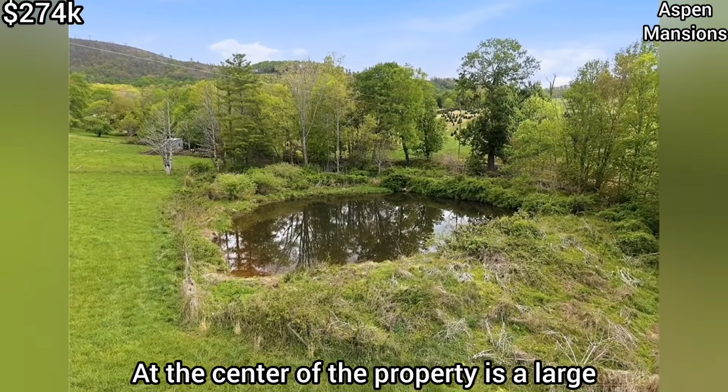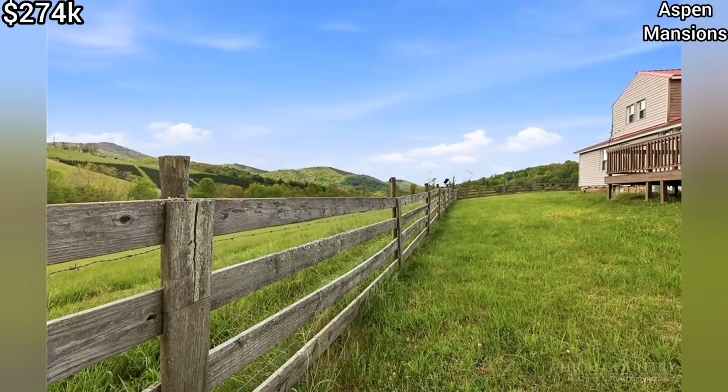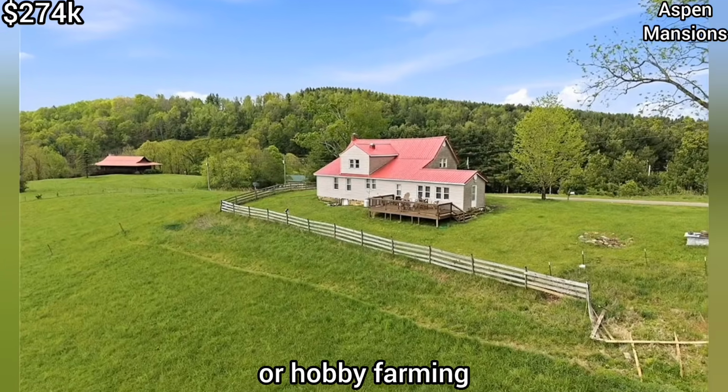At the center of the property is a large barn with 200 amp power already installed. This gives you a fully functional structure that can support livestock, storage, workshop use, or hobby farming, depending on your plans.